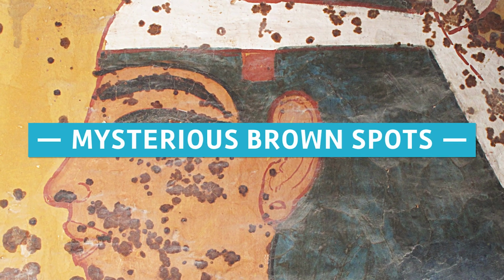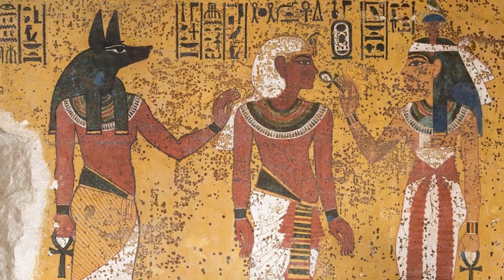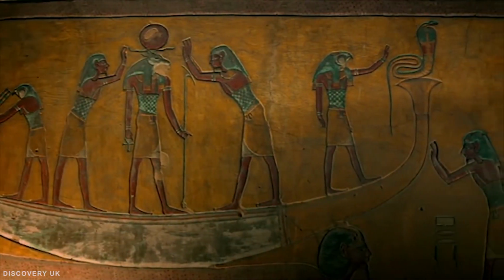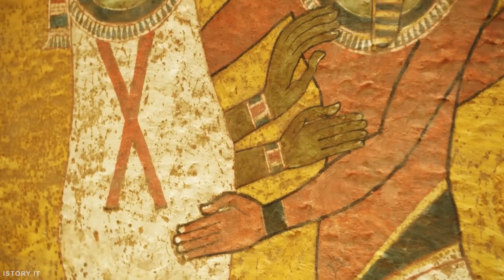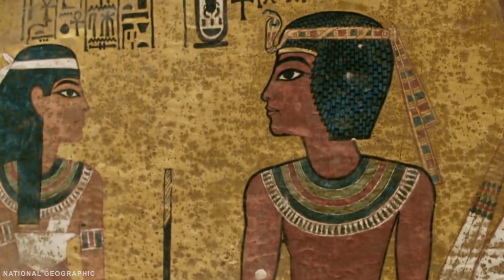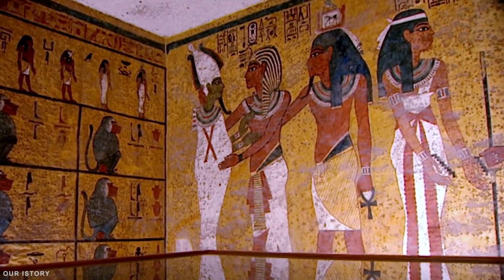Mysterious brown spots. The constant brown freckles that appear in all of the tomb's wall murals are one of its distinguishing features. The mystery spots, which were present when Carter opened the burial chamber and were meticulously documented in old photographs, have remained a source of intrigue and worry. What precisely are they? And more importantly, are they growing in number?